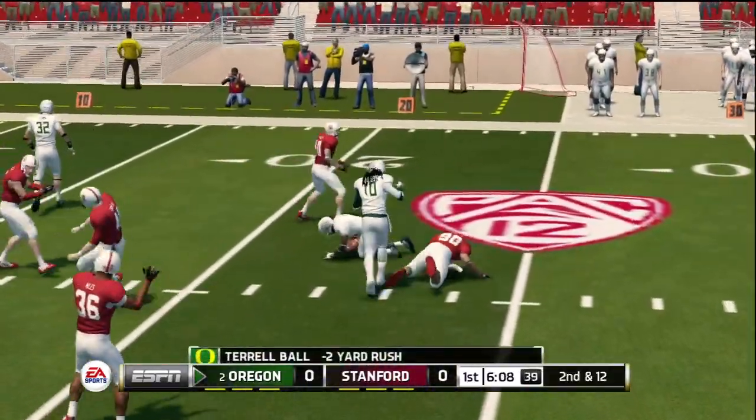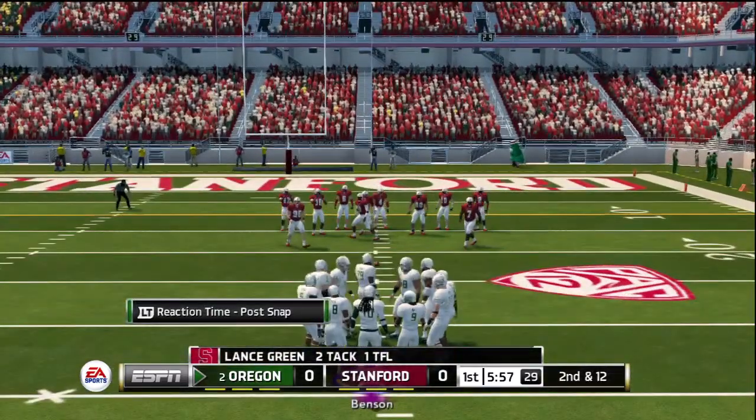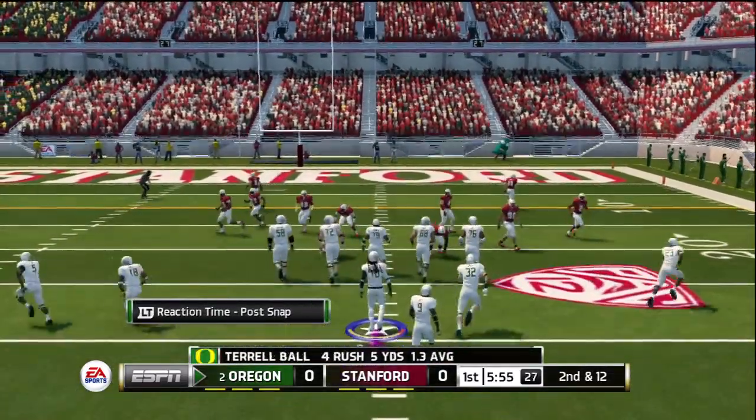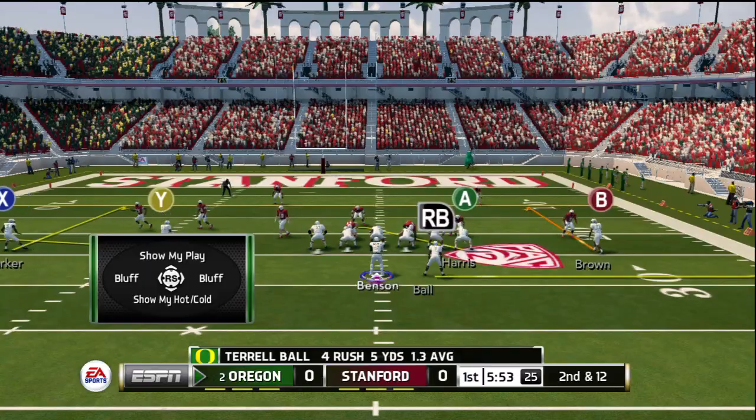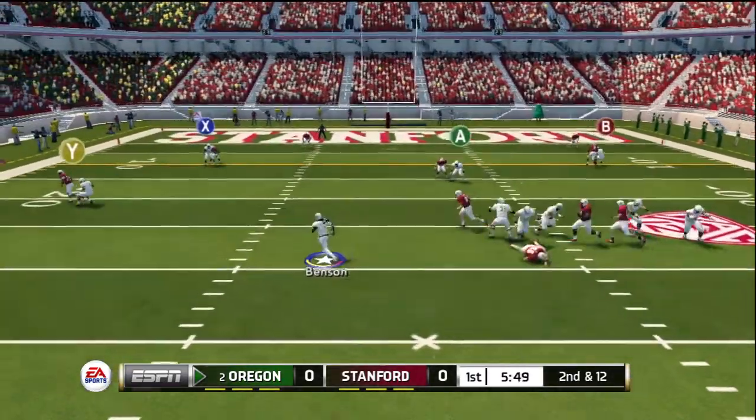Run play, and he'll lose yards. You keep gaining negative yards, and you put yourself in a position of having to make bigger and bigger plays. Puts a lot of pressure on that quarterback. Second down, about 12 yards to go. Ball on the 23.